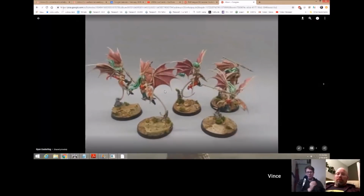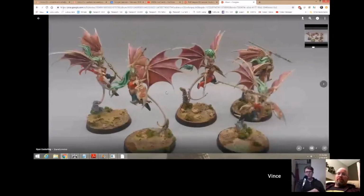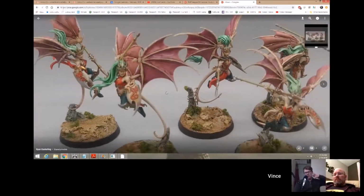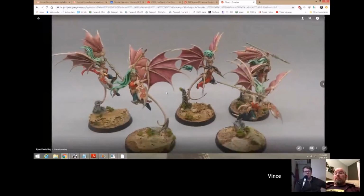They look fantastic. I really enjoy the color choices here with that seafoam green, the pinks, and then the scarlet colored stuff. Yeah, really unique, and it contrasts really well with the basing as well. You've got the broken up brown sandy, and then a little bit of these rough tufts.